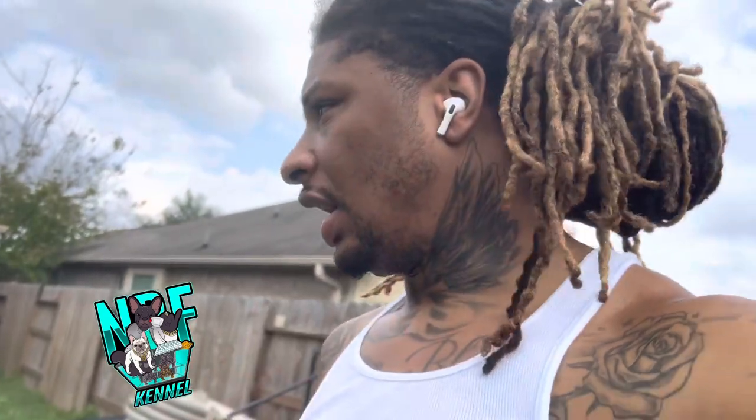Y'all, I redid the garage a little bit. Just added some little stuff to it and switched stuff up. Hope you guys like it. I am going to feed all the dogs right now. I'm just gonna finish setting up the garage, and I'm gonna bring the dogs in there so everybody can eat.